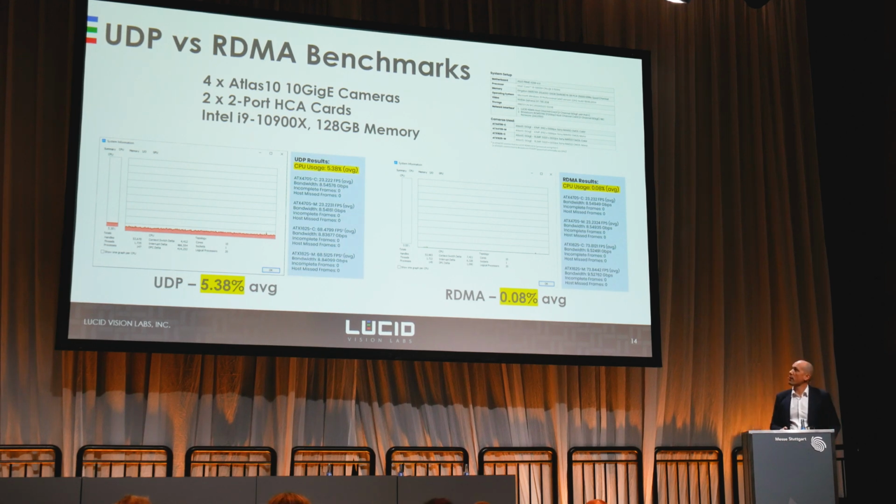Now for some benchmarks of UDP versus RDMA. As I said earlier, we are delivering 10 gig cameras working over UDP still today, and we have customers implementing it. We end up having to make sure the system is kind of beefy to handle those corner cases where there's too much demand on the host and packet decoding can become trouble. That's typically the type of configuration we will use.